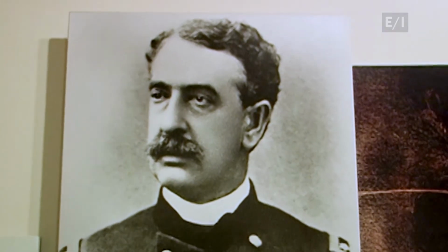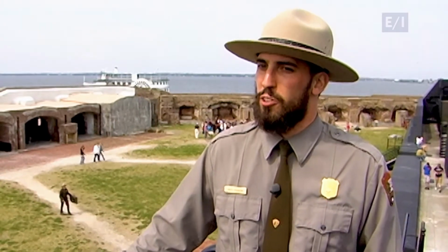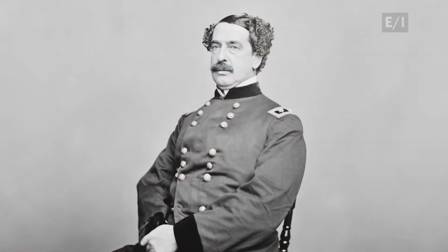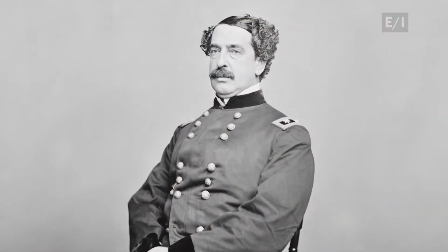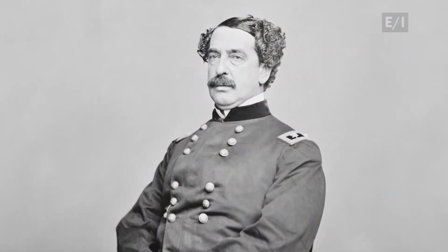And if you're interested in the history of baseball, here's an interesting piece of trivia. Abner Doubleday, who has long been credited as the inventor of baseball, was stationed here in 1861. He was part of one of the 85 men who participated in the first bombardment. However, historians do not have any evidence that baseball was ever played inside of the fort.